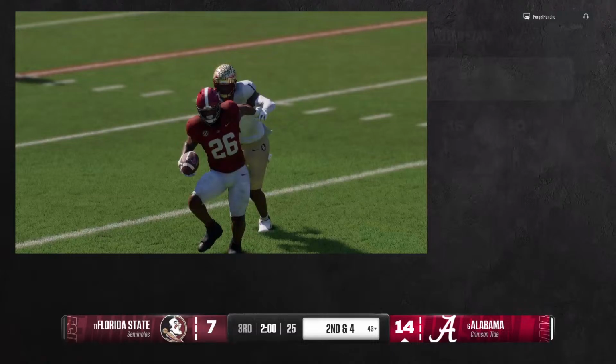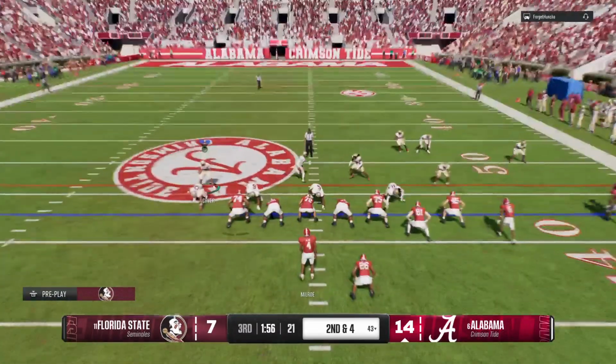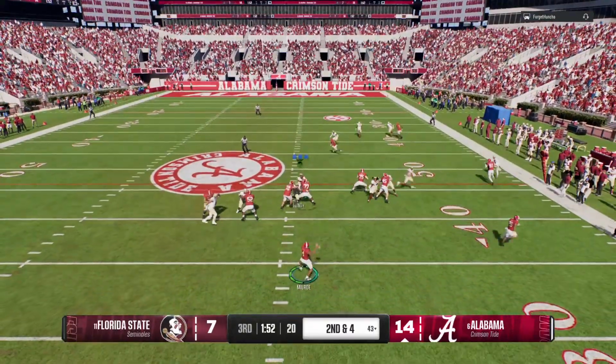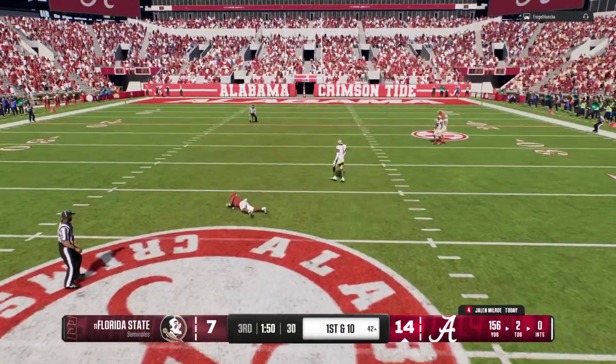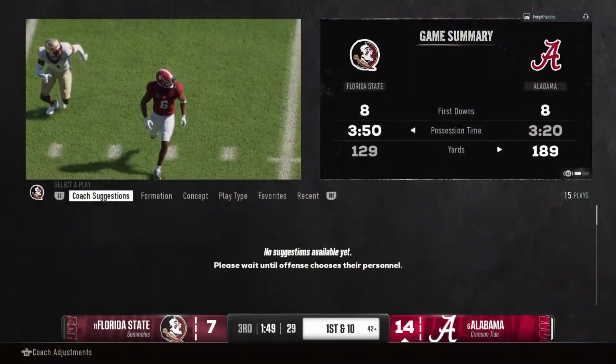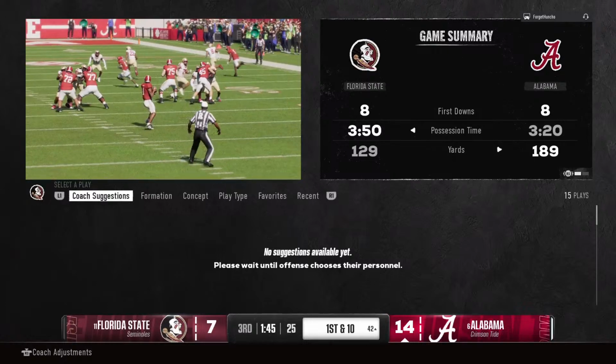Sometimes it's not about a fancy play design, it's about just getting him the ball and letting him play. Especially nowadays with running backs being so good out of the backfield. You know they're going to catch it, and there's so many ways to use them. Get it to him, let him break tackles, let him make plays. Easy decision. Really nice play getting that first down.